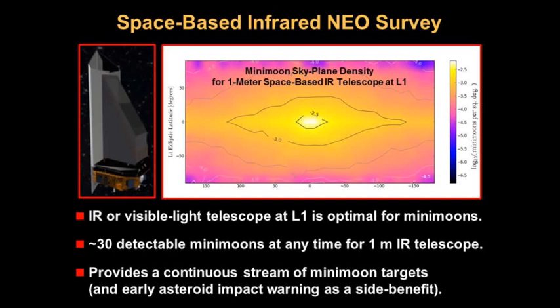It's also interesting to us because 1 in 100 mini-moons actually become large bolide meteors, right? So that you can find these things before they strike the Earth. And then you get the side benefit of if you have a spacecraft like this at L1 looking back at the Earth, it's really an early asteroid impact warning system as well. Just like you've got satellites up on orbit around the Earth looking for hurricanes and tornadoes, this would be an early impact warning system for asteroids. So not only are you finding mini-moons, but it's an early impact warning system.